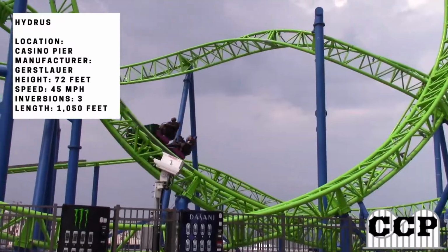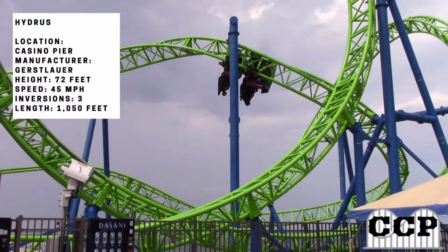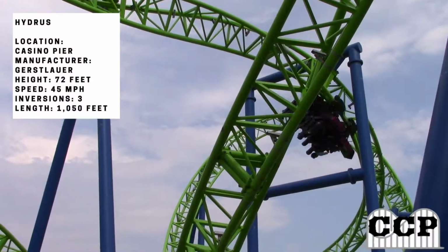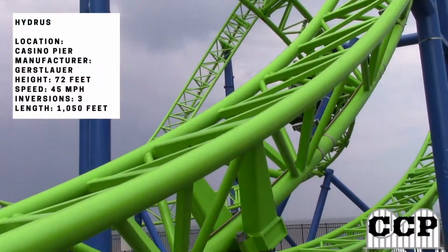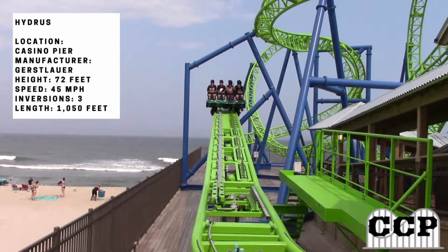Following that, you'll go into an actual overbank, and then into the slow-mo rolling inversion. This is probably one of the coolest elements on the ride. It really does feel like time is slowing down when you're going through it, and it is a great inversion. It'll go into the last overbank of the ride, and then you will hit the brakes.